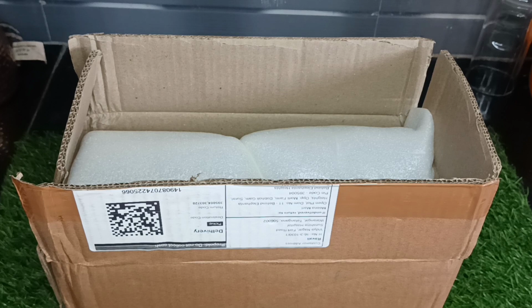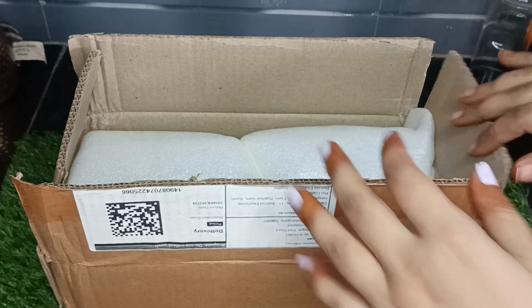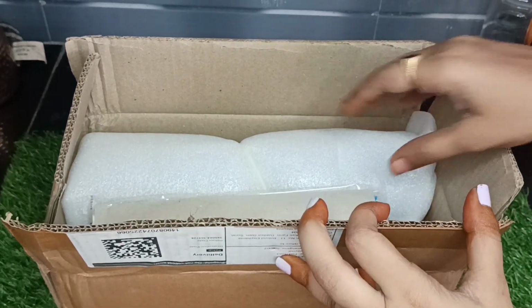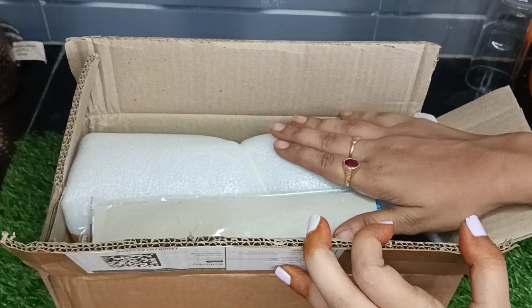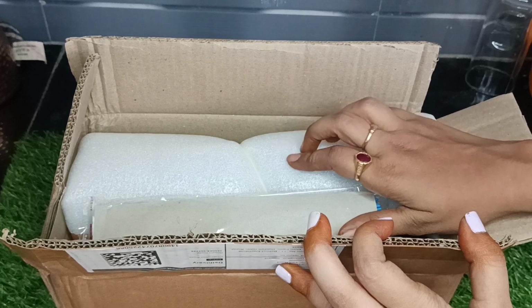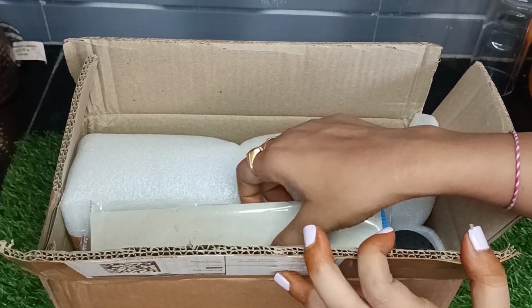In this video, I will purchase oil dispensers from Meesho. I will use it and share the video. Oil dispensers under 299 rupees, just 254 rupees. I will open it.